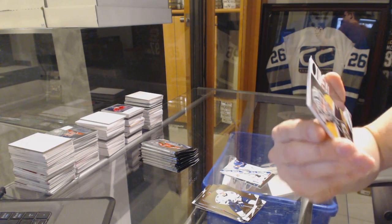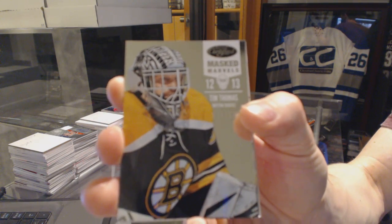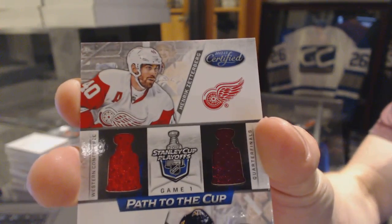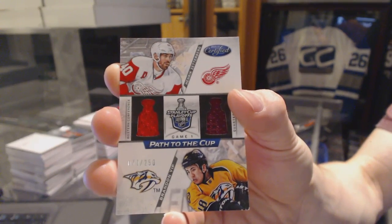Masked Marvels, numbered to 999, Tim Thomas. Path to the Cup dual jersey, numbered to 250, Henrik Zetterberg and Brandon Yip. Zetterberg, Brandon Yip, out of 250.